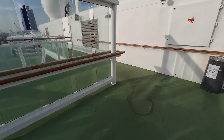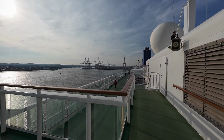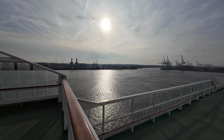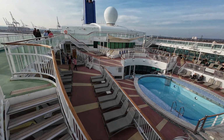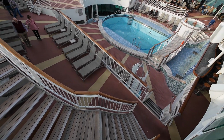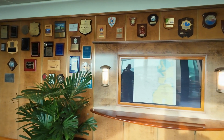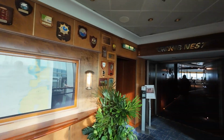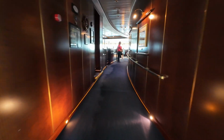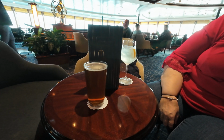Drinks finished, we headed up to the top deck, making the most of the early spring sunshine and having a look around. The Riviera pool was closed for most of this trip, but there are 2 more pools on board, so I doubt this was too much of an issue for anyone. We found ourselves back at the Crow's Nest again, where it seemed rude not to have a quick beer and a cocktail.